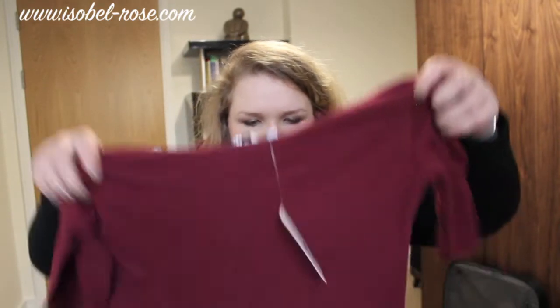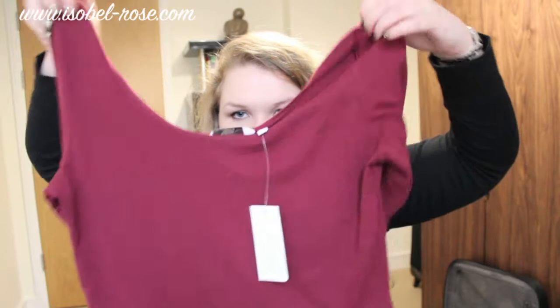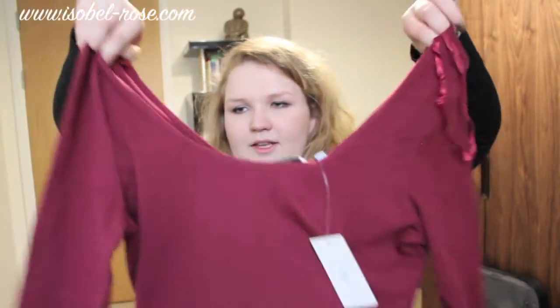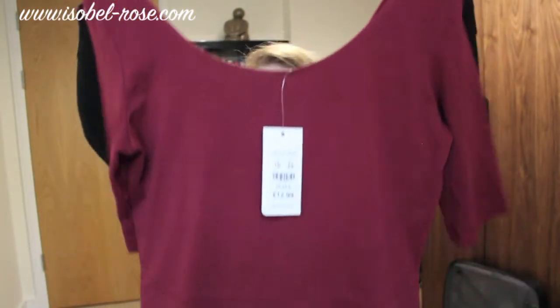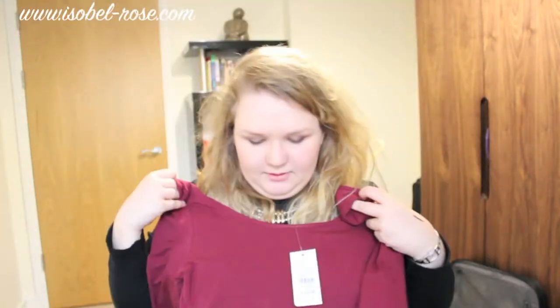Then I went into New Look, and I wasn't very inspired. New Look hasn't really inspired me much recently, but I just wanted to get a standard skater dress to wear with tights. So it looks like that. It's kind of an oxblood colour, with quarter length sleeves. The wide shoulders, how it comes all the way to here, annoys me because I'm going to want it like here a little bit, but I just thought it was quite nice. Just that with tights and a jumper or a jacket.